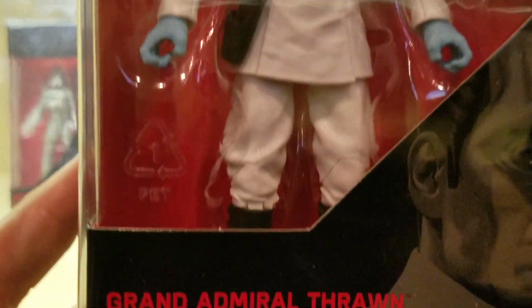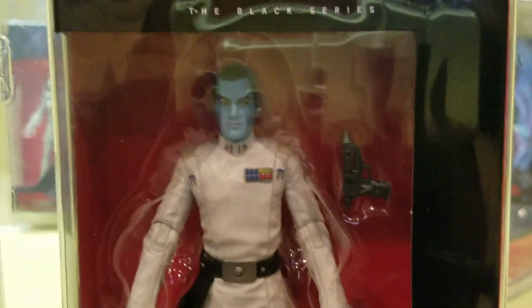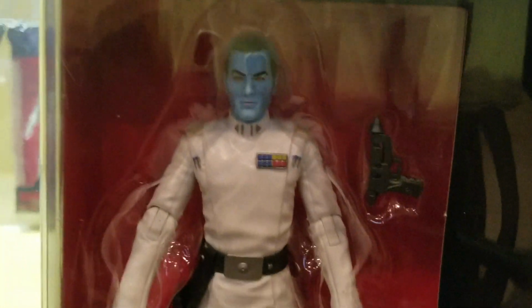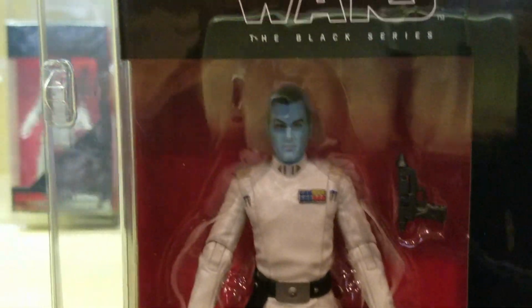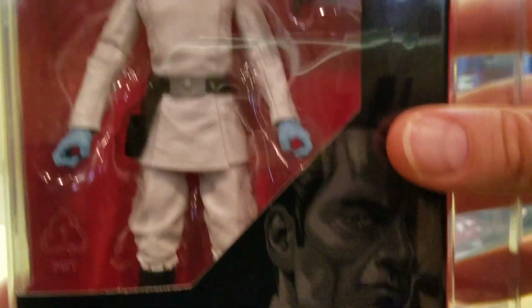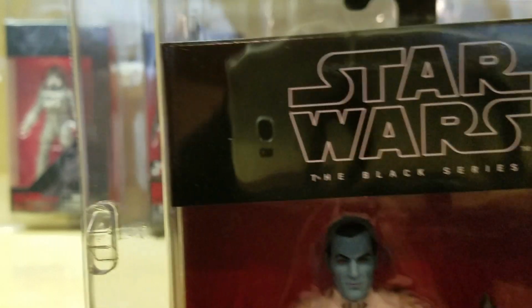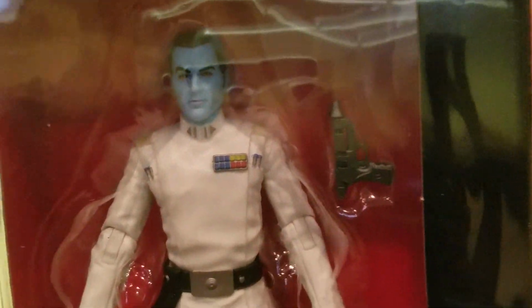Next, we got Admiral Thrawn. Grand Admiral Thrawn, I should say. Grand Admiral Thrawn if you're talking dirty to him. But I've already got one of these graded, uncirculated 9.0, so this is one that, like I said, I bought. It's case fresh, not a ding on it. All the corners are in great shape, so I expect it to hopefully come back with an 8.5 or 9, but this will probably be a resale.